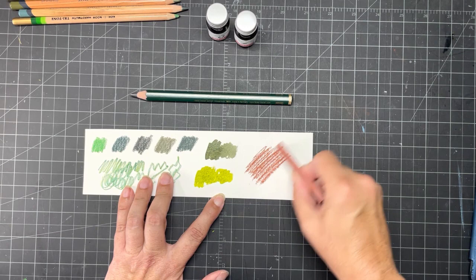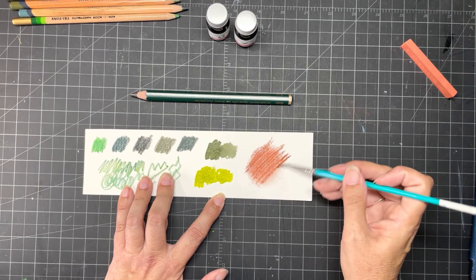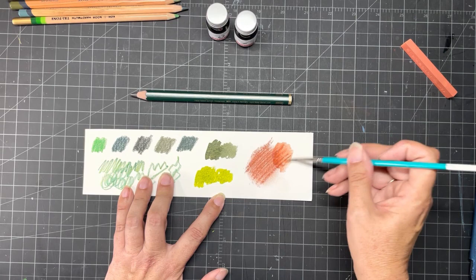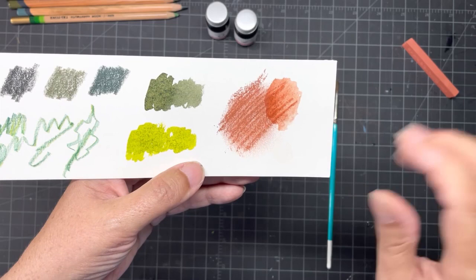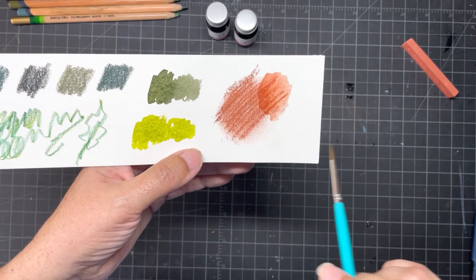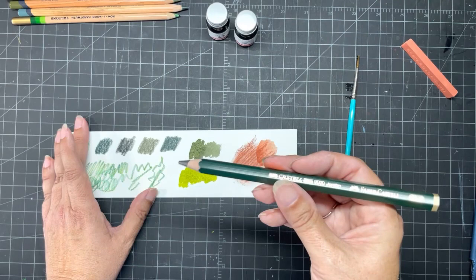It's just like Conte. You can smudge it, and you can even use water on it. So I think it'd be nice. Now you'll still see the lines and texture underneath it, so if that's what you like, that's good. If you wanted it to all just wash out, it's not going to do that. But it does add a nice effect. And it's just a 2B pencil. Just a pencil, but it's a fat one.